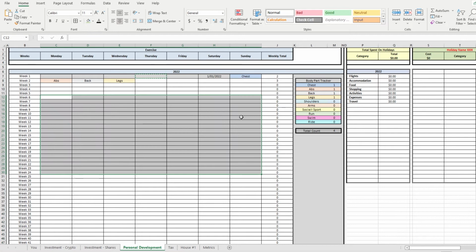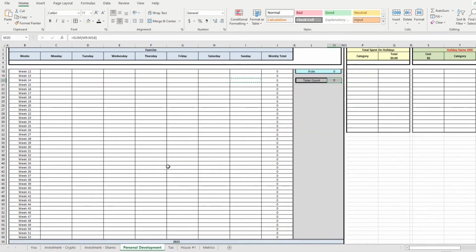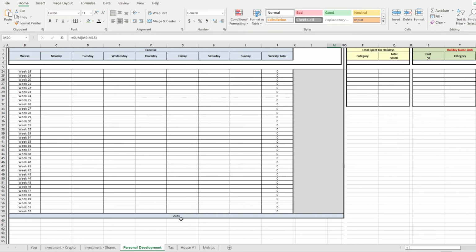So by simply copying and pasting, that's all I'm doing, I'm grabbing arms and I'm putting arms in here. I'm going for a run, I'm putting a run in here. All I like to do is keep track of everything that I'm doing throughout the year. Every single week, it's pretty easy to do, and that gives me a pretty good indicator. So it gives me my weekly total, it gives me the specific body parts I'm training, and overall how many times I've gone in total all the way down to the end of the year, moving on to the next year.